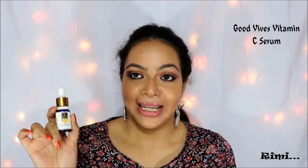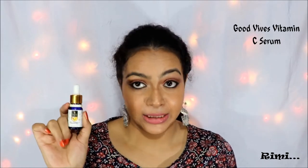So the next product is a really popular product, which is Good Vibes Vitamin C Serum. This may work for you if you have dry skin or normal skin, because this is an oil based serum. I am from an oily skin family, so this clogs my pores and I get acne. Not acne, I get small pimples after using this. I gave it 3 to 4 tries, but I got the same result.